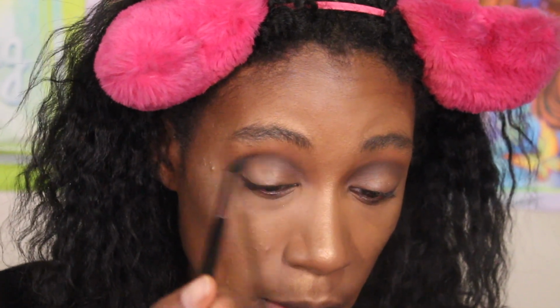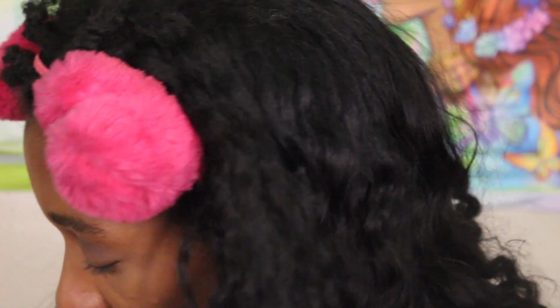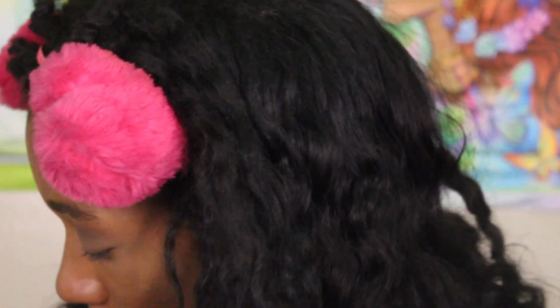Now we know this isn't going to be my favorite palette from Sigma. My favorite palette from Sigma would probably be the New Mods palette, which I got them to send me the lip cream to. I will put it on in a few minutes. But so far so good. She's looking cute.